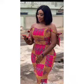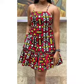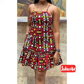And the next style here is also very classy. You can pair it with a very simple gele and with very good shoes to really knock out that party. So guys, whatever your style, whatever your preference, you will find a style here that suits you.